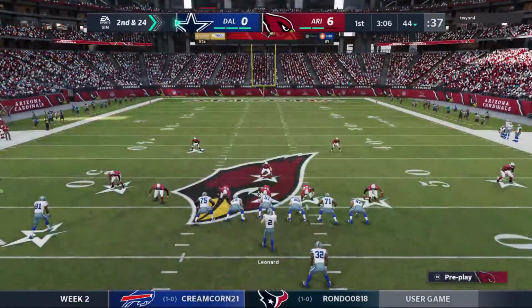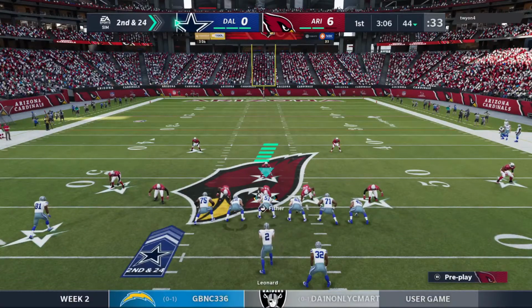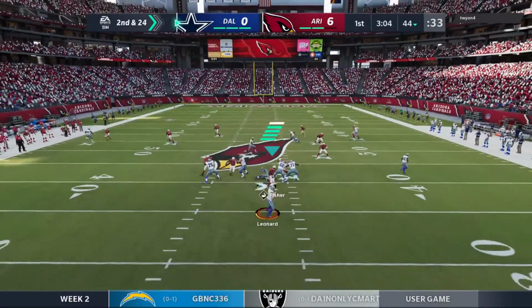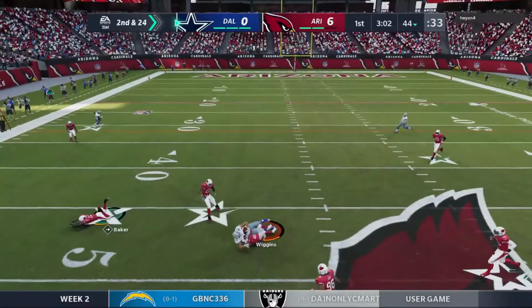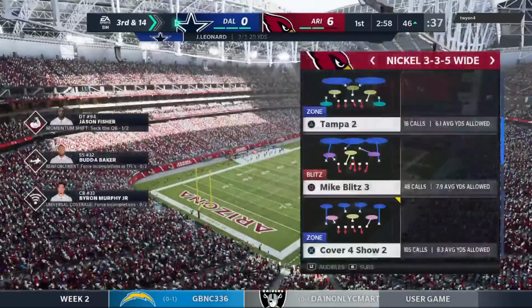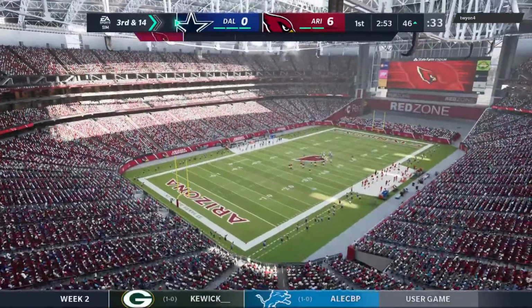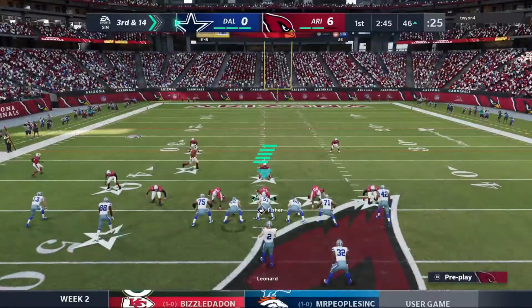So after the sack, a scenario you certainly don't work on too often. 2nd and 24. Operating from the gun. Leonard. And he will find his man on the end route. Complete. And he'll take it down shy of the 45 at the 46. They'll wind up getting 10 back as that sets them up for 3rd down.